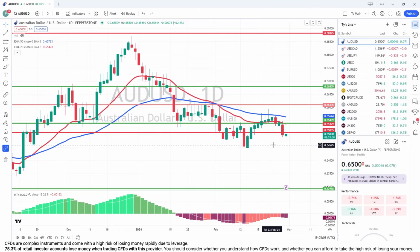So good trading on the Aussie again, though. If you got that short from up there this week, it's been a really good one. It's only been about 50 pips, but a very solid 50 pips. That was very likely to happen, so hopefully you were able to get hold of that.